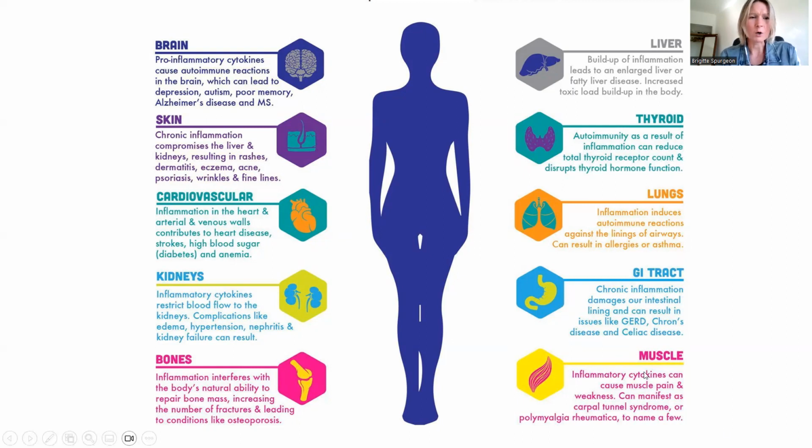So skin. Now remember, the skin represents what the GI tract is doing, okay? So when we have skin conditions, we're also looking at inflammation in the gastrointestinal tract. That could be things like rashes, dermatitis, eczema, acne, psoriasis, and wrinkles. I'm going to talk about this a little bit later. But interestingly, as we age, if we're aging poorly and getting lots of wrinkles, one of the culprits is actually, appropriately, called AGEs, which stands for advanced glycation end products. Those are very damaging to our health and basically age us prematurely. So we'll get into that in a little bit.